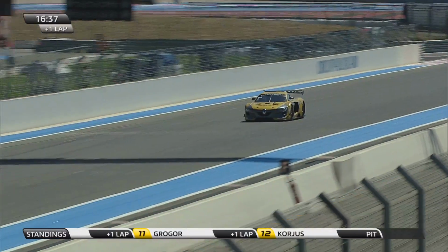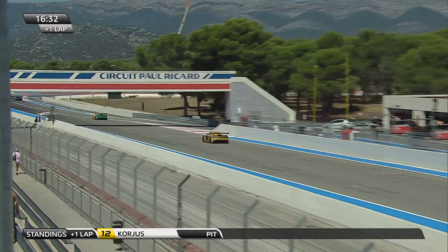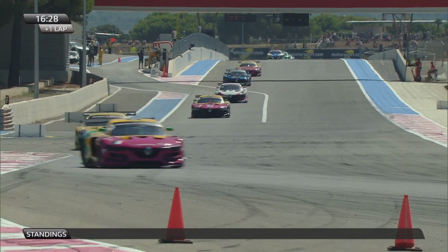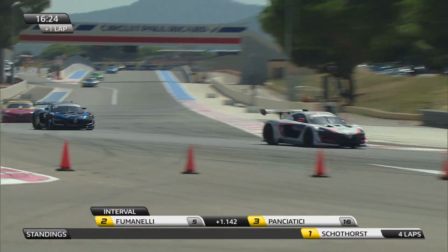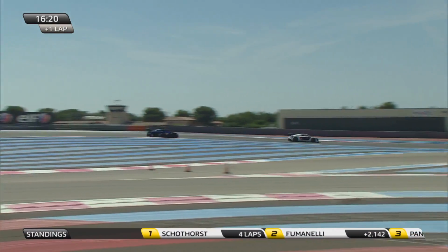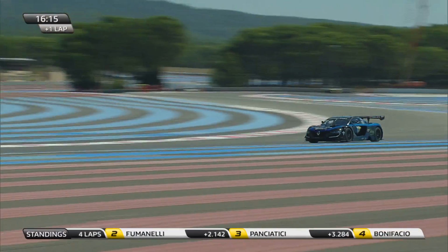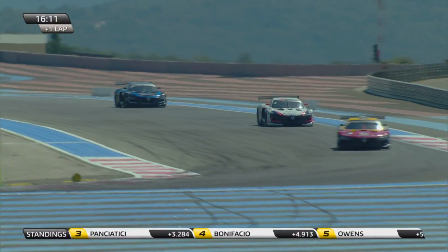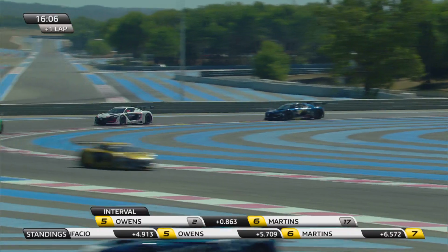David Fuminelli could be one to really benefit this weekend though as well, running second on the road as we speak. Fourth in the championship coming here to Paul Ricard, and beginning to find his feet in this race, David Fuminelli. There is no immediate threat just now from Nelson Panciatici behind. Panciatici dropping back just a little. He's beginning to get onto terms with the pace of Pieter Schothorst. 2.1 seconds was the gap at the end of lap 4.